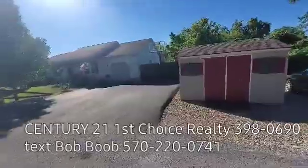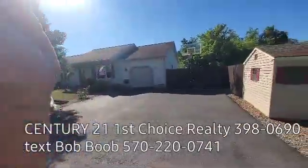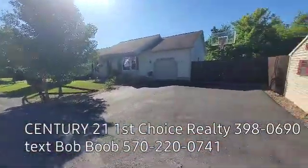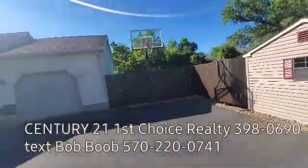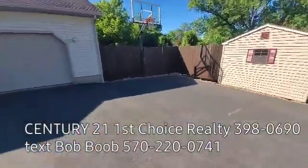The lot's about a quarter acre. It's actually what they call a triple lot. There's actually these 3 lots that go long ways this way, but the assessment card said about a quarter acre. Sheds included. The basketball hoop, as of the recording of this video, is not necessarily included. That's anchored in, but the owner's going to remove that for his children.